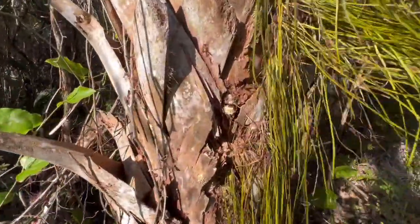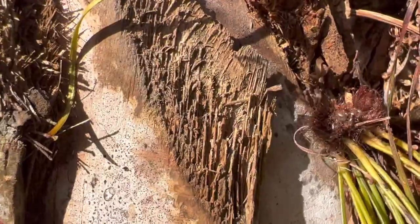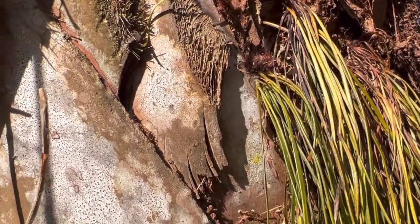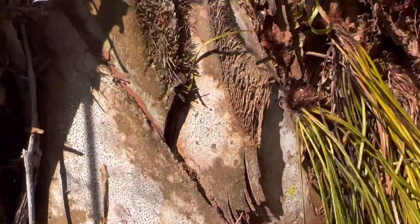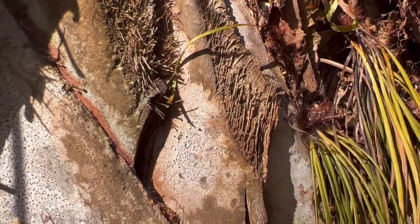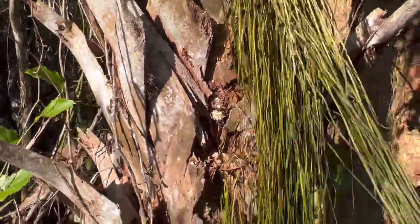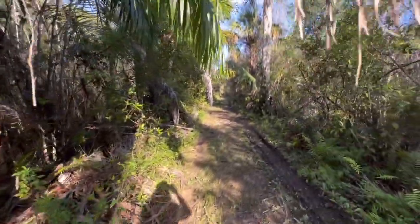Pretty neat plant, but I actually think if you look close, the way it looks to me, I think it's actually a fern. Some of the roots look more fern-like than anything else. So there were a couple dried up pieces like this that look like they kind of unfurl. So yeah, if I had to guess, I think this is a very unique kind of strandy fern. Pretty neat. Okay, onward.